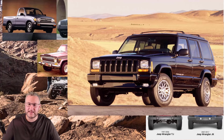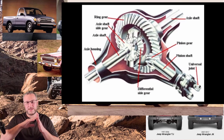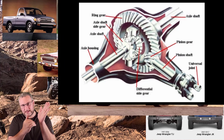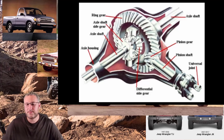going to be 1999. The 1999 is going to come with an NP231 transfer case. It's going to come with a Chrysler 8 1/4 rear axle, and it's going to come with a Dana 30 high pinion. When we're talking about the types of axles that come in these, the high pinion and low pinion, the low pinion just isn't as strong as the high pinion. When the gears mesh and torque is applied on the low pinion, the pinion pulls away from the ring gear and flexes a little. On a high pinion, it's the opposite. It pushes into the ring gear, and it just gives that added strength. A considerable amount stronger for a Dana 30 high pinion front axle.